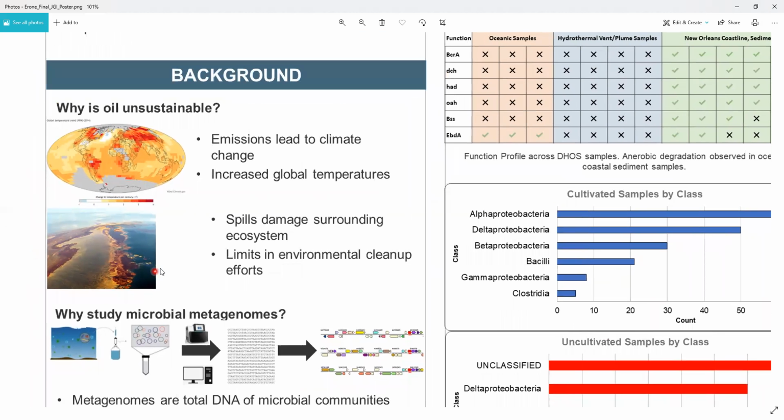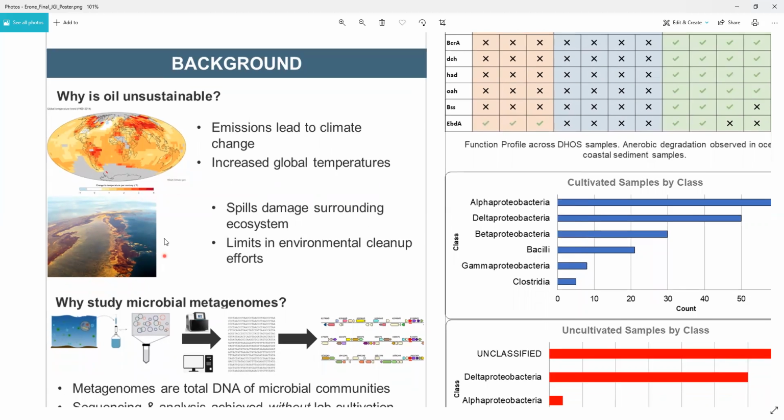What you're seeing here is the Deepwater Horizon oil spill of 2010, and 11 years later, we can still see the environmental damage that has caused. And so this does lead for a call for change.